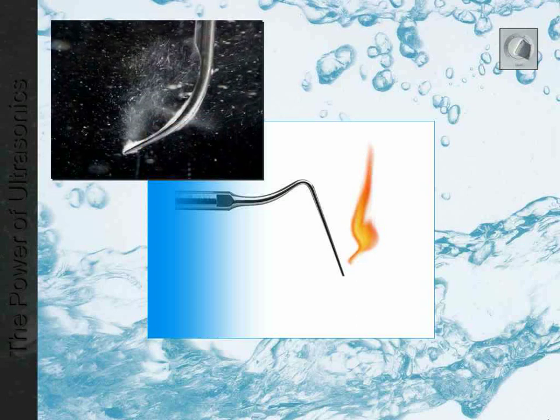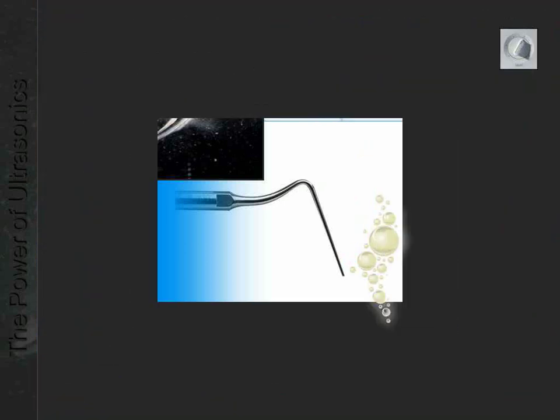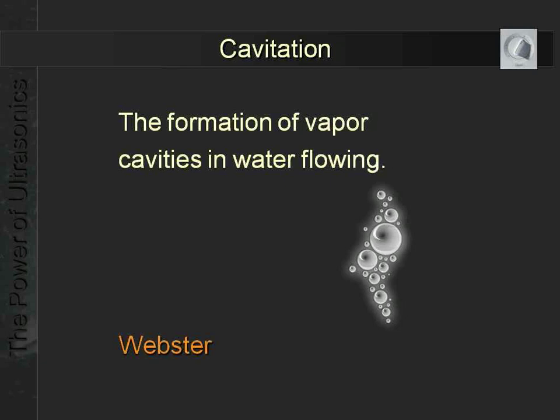There's a nice phenomenon when you have the coolant. This is a tip which is immersed in water, and what you see is that at the end, these little bubbles develop. The bubbles are what is called cavitation. And cavitation, when you look at the definition, is the formation of vapor cavities in flowing water. If you move something fast through water, behind it you'll leave cavities which will implode. And with the implosion, a lot of energy is released.